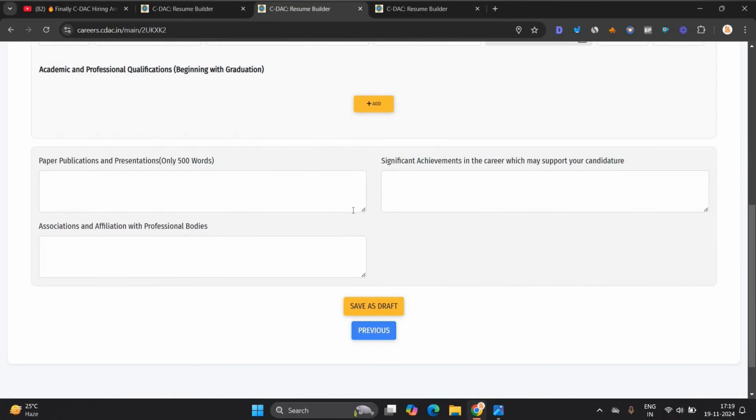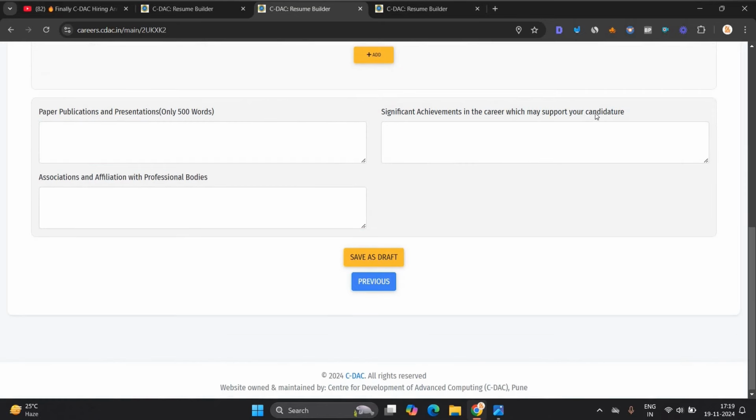So paper publication, presentation, significant achievement in which career which may support your candidature. In that you can mention your achievements. Like suppose you did any internship, you won some projects, you won some awards. You did some internship.